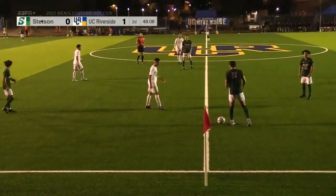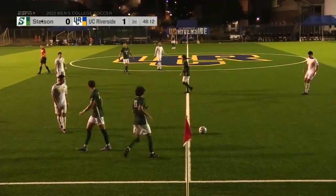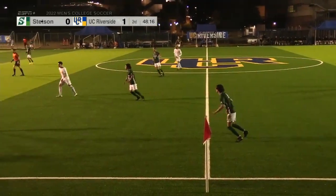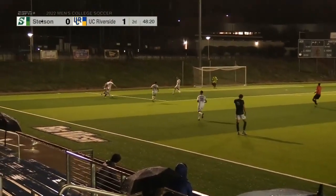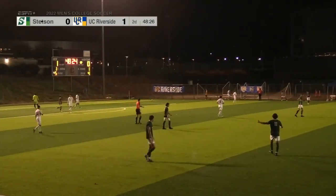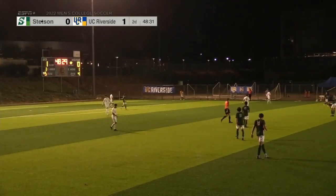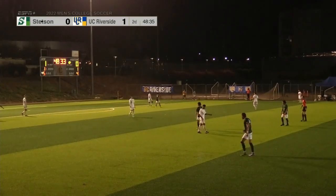So the Highlanders 1-0 lead here at halftime. Their victory I talked about against St. Thomas earlier in the season. Highlanders were up 3-0 at the half. Had the match secured pretty much by halftime.